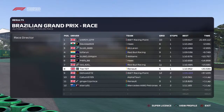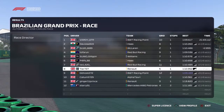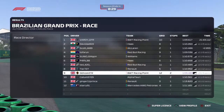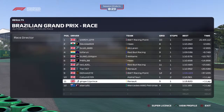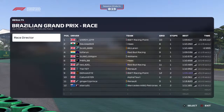Ted up to P7. Tier into P8. That undercut strategy didn't work quite as well for him. He made a lot of mistakes and that 12-second penalty definitely didn't help him. Ghost in P9 then. He couldn't quite make the most of his pace and the momentum from the first race, so he finishes in P9 after an extra stop. He gets the fastest lap though. Callum in P10, Ginger in P11 and no DNFs today, and Starry rounding off the grid in P12.